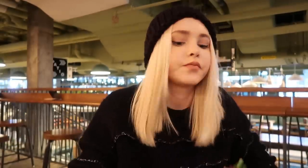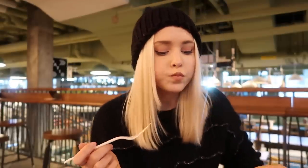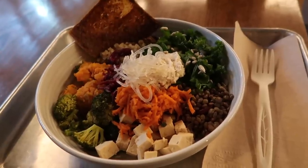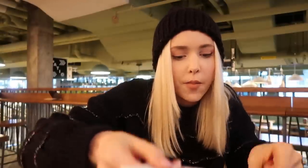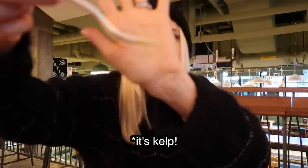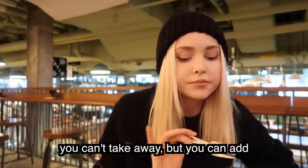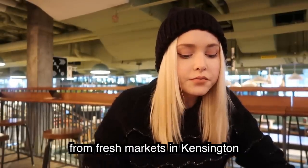I'd love to eat this every day for lunch. Yeah, it tastes super healthy. Ooh, I love the crunch of these. I don't know what these are. These little clear noodle things, but they're not noodles, they're crunchy. So good. They try to keep it as lightly dressed as possible because you can always add. You can't take away, but you can add. Yeah, it's perfect this way, I think. Because all the vegetables are really tasty and good quality. Actually, they buy all of their ingredients from fresh markets in Kensington. Oh! Wow.